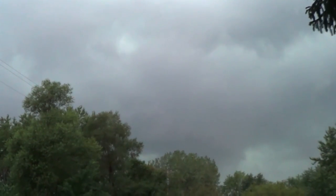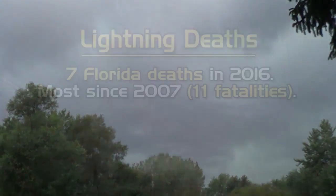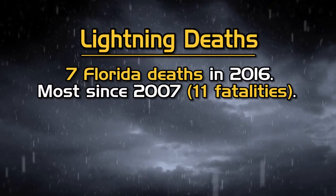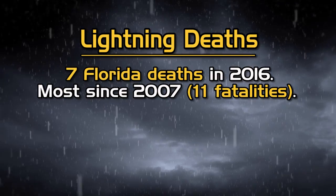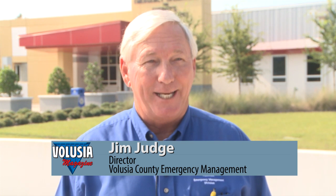The other weather-related threat we could face in Volusia County is lightning. According to the National Weather Service, 7 people have died this year from lightning in Florida. That's the most since 2007, when lightning claimed 11 lives. We always have the opportunity for those afternoon thunderstorms. And of course, with the thunderstorms comes the potential for lightning.